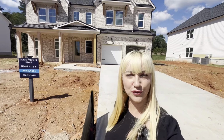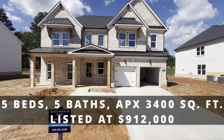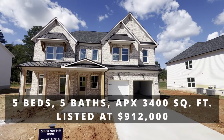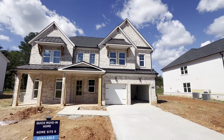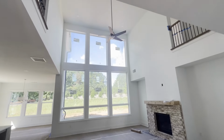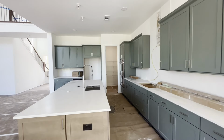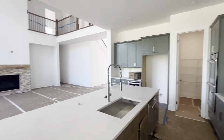Now, this home right here is not ready yet. This is for the quick move-in homes from Toll Brothers. This is lot number 6, the Hedgerow floor plan from Toll Brothers here in Cumming, Georgia. This is a 5-bedroom, approximately 3,400 square feet on a slab, so no basement. Beautiful 21-foot ceiling in the great room. Gorgeous. A huge kitchen, a very big island. Now, this is not ready. We recorded just the downstairs a little bit and the master bedroom, so you have an idea how this property is going to look. Of course, it's going to look much better 3 weeks from now when it's going to be ready. Keep in mind, this home is listed at $912,000 and the builder is offering a lot of incentives. Now let's go and check it out.